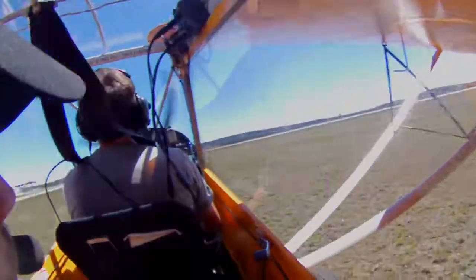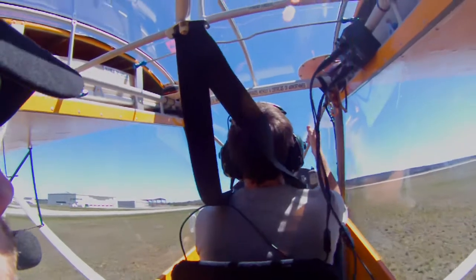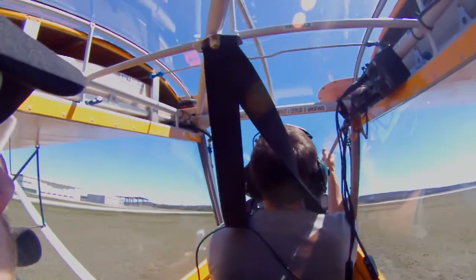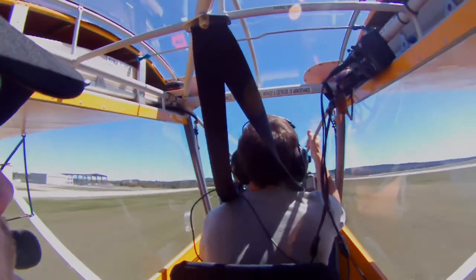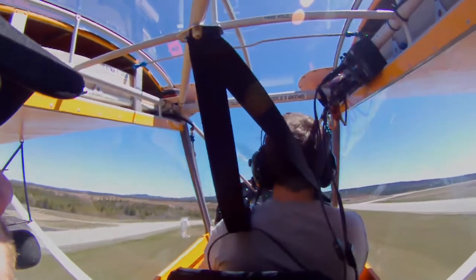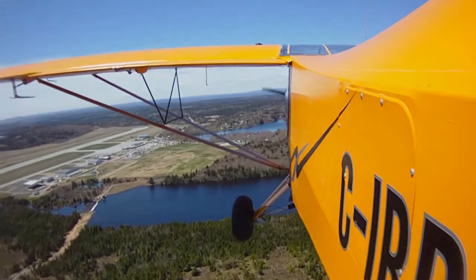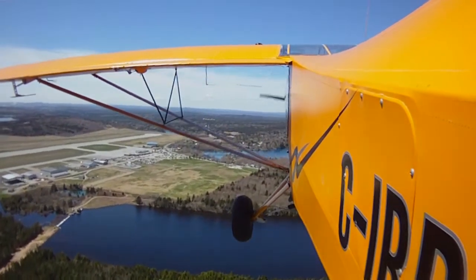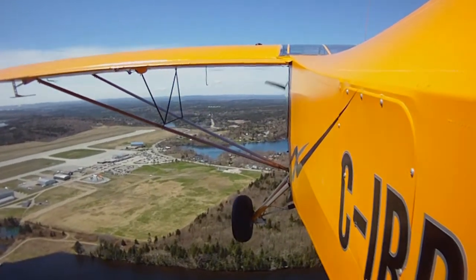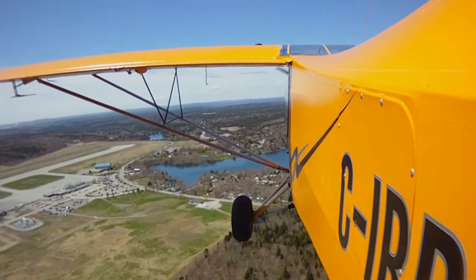India Romeo Delta Delta is rolling from 1-4 with the Flybaby in sight. Romeo Delta Delta, roger. Nice takeoff, Matt. Thank you. This is making you work a little bit, Matt. Little wee bit of wind. Ain't nothing wrong with that. If it's easy, it's not fun.